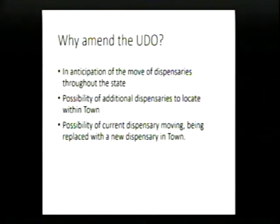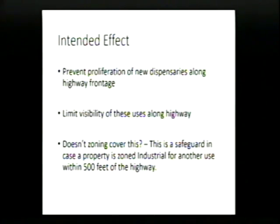But what we also are anticipating is keeping these off of the highway frontage. As you're driving through Chino Valley, you're driving through the highway. That's where a vast majority of our traffic is, and we'd like to keep these uses off of that highway frontage. We basically want to do this to limit the visibility of these uses along the highway, and as we know, we have limited them to industrial areas in town. This was an amendment that went through planning and zoning from December on.